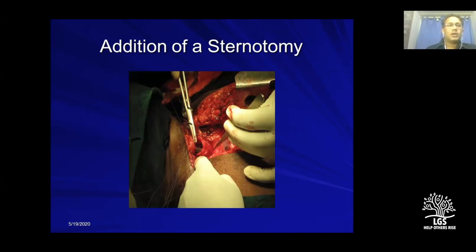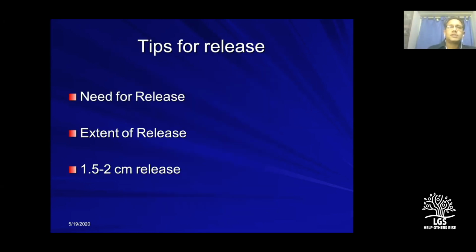That is, the hilum of the lung can be mobilized by incising the pericardium. Sometimes the left main bronchus can be amputated, and it can be anastomosed to the right side bronchus intermedius. So all these maneuvers are very rarely required, but have been very elegantly described in Grillo's textbook and Grillo's papers. And I urge everybody to read this paper if at all they want to do any bit of tracheal surgeries.